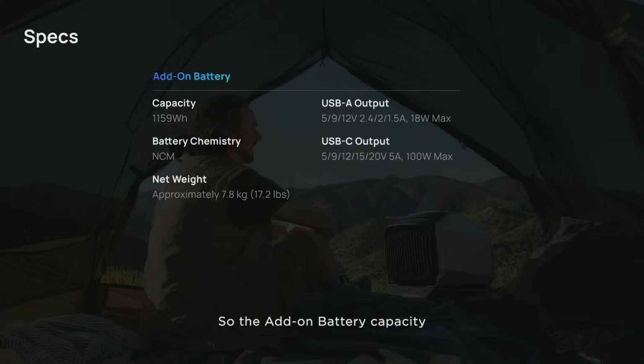So the add-on battery capacity is 1159 watt hours. It is using NCM battery. The net weight is approximately 7.8 kilograms or 17.2 pounds. The add-on battery has USB-A and USB-C outputs. USB-A provides 18 watts maximum and USB-C outputs 100 watts maximum.